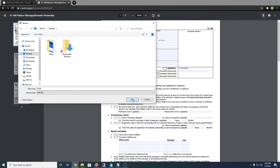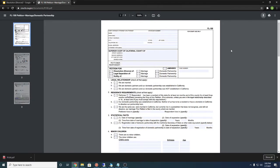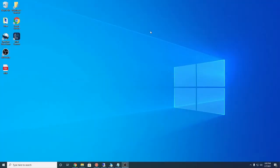Go ahead and click save. And I will show you where the desktop is, what it's referring to. This is your desktop. So since I chose to save it onto this desktop, the file I chose to download is right here, the FL100. And then that's how you download and save a file.